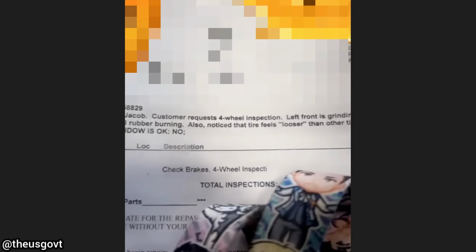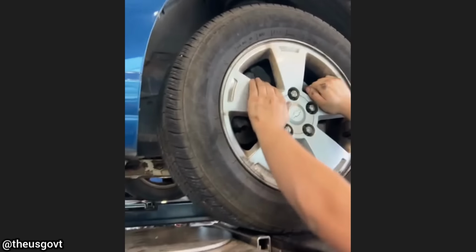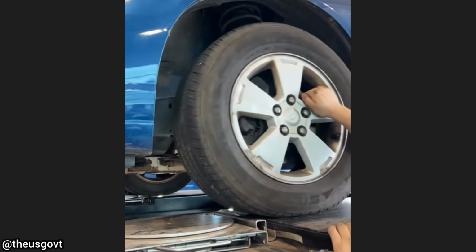And this customer brought in their car as they said the left front is grinding when tapping on the brakes too hard, and they can smell burning rubber. The technician found that the driver's side lower control arm was completely rusted through. He notified the customer of the repairs needed, but they declined repairs and drove away.